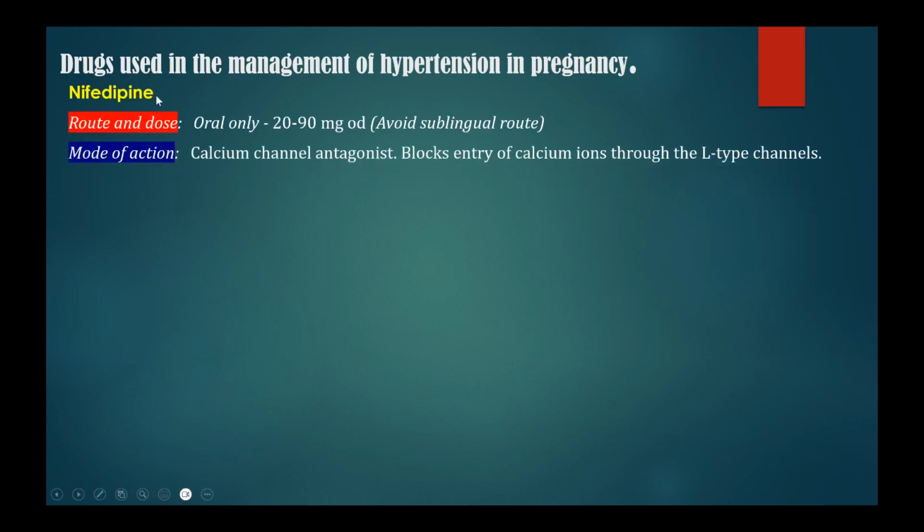Nifedipine, this is a commonly given drug nowadays by most of the OB-GYNs. It is given orally, in doses of 20 to 90 milligrams, and it's a calcium channel antagonist. All of you know that. What are the types of calcium channels you have in the body? How many types of calcium channels you have and where are they present? Any idea?